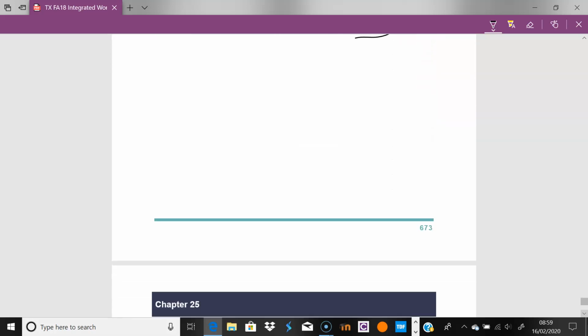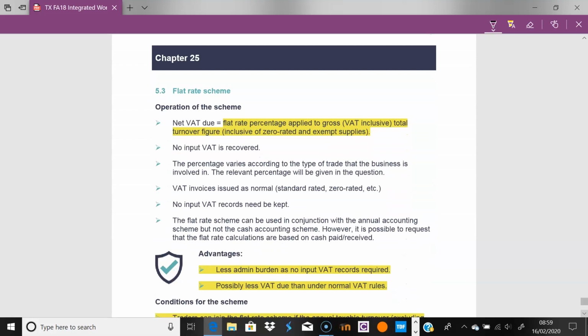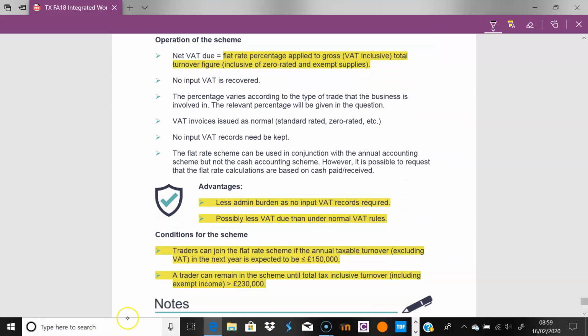And really, it literally says, listen, for really small businesses, let's look at the amounts first, the thresholds. If you're in this zone where your annual taxable turnover will be less than 150,000, and as long as you don't exceed the 230, let's just look at all your turnover in effect, zero rated, exempt supplies, and of course standard rated. Let's look at everything. Forget this whole business about recovering input. I mean, this wouldn't work if you were always claiming back.